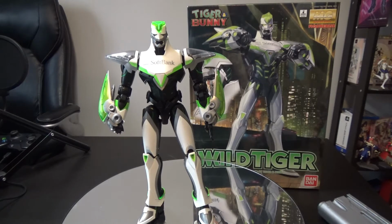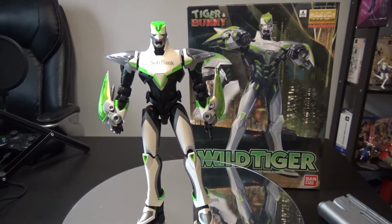Welcome to another model kit review. This time we are yet again doing something that is not related to Zoids at all, but is also not a Gundam, because as much as I do like Gundam, I feel like Gunpla building and Gundam fans is such a deep rabbit hole that's already so populated by subject matter experts that know exactly what they're talking about.